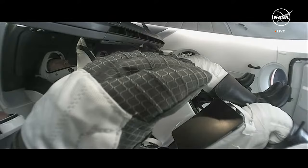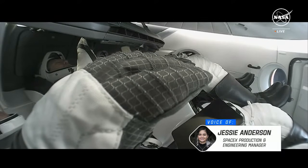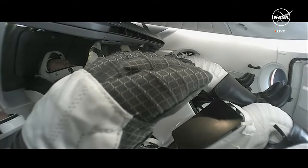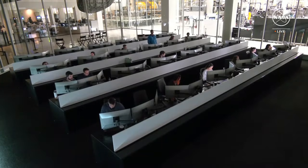Currently, if you're just now joining us, we are looking at a live view inside of Dragon Endeavour, and we can see the commander, Matthew Dominick, in seat 2, as well as Michael Barratt in seat 3 in the pilot seat, as we prepare for the relocation of Dragon from IDA 2 to IDA 3. And as we were going through preparations, we were reviewing some data that may have been something to look into, but we did confirm that there are no issues with Dragon and everything is proceeding nominally with the Dragon spacecraft.